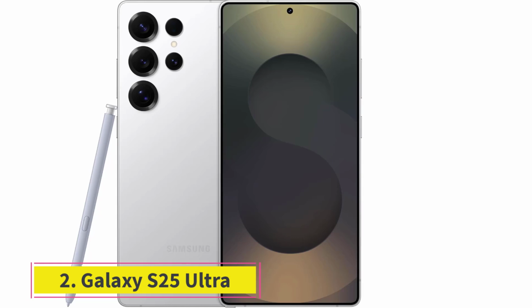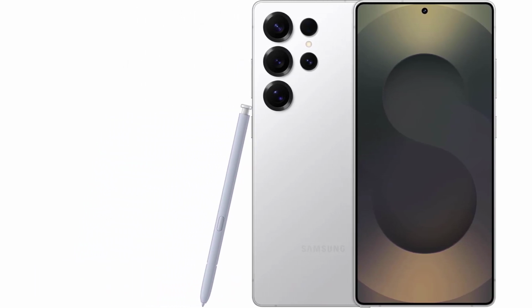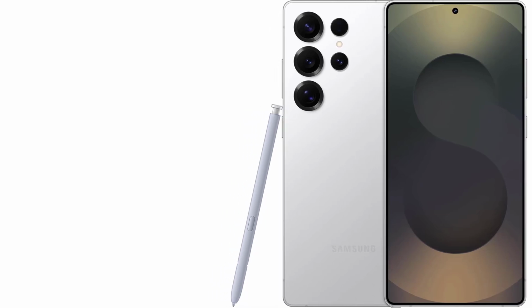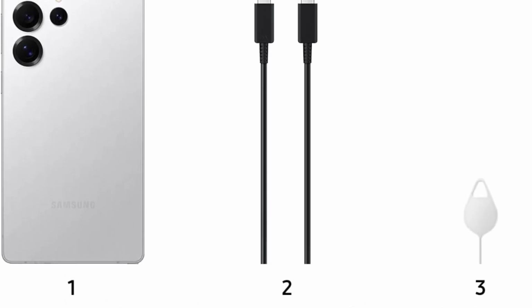Number 2. Galaxy S25 Ultra. Want the best Samsung has to offer? That'd be the Galaxy S25 Ultra. 7 out of 10, Wired recommends, though it doesn't feel as ultra as its predecessors.